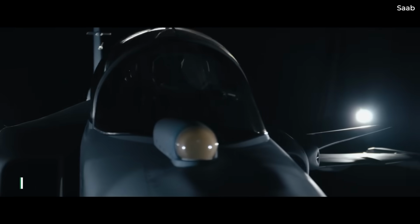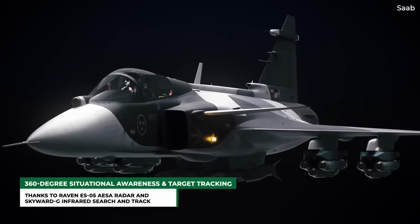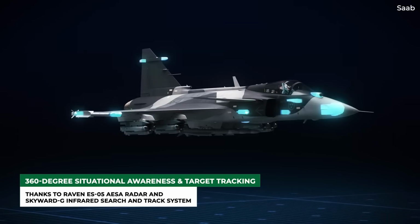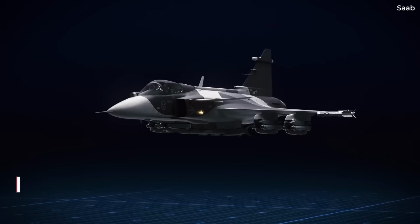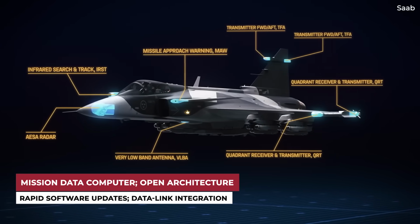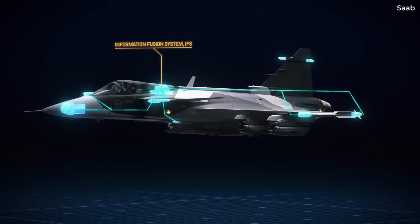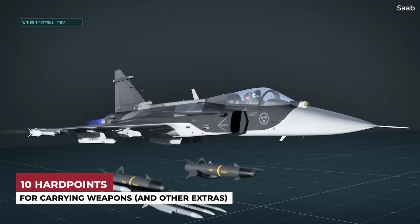The E features a larger internal fuel capacity, extending the combat radius to around 1,500 kilometers, roughly 40% more than the earlier variants. When it comes to avionics, the Gripen E's Raven ES-05 AESA radar and Skyward G infrared search and track system enable 360-degree situational awareness and target tracking in contested environments. The aircraft's new mission data computer and open architecture avionics allow rapid software updates and seamless data link integration with NATO and partner assets.